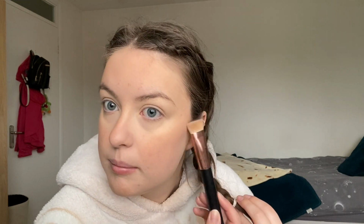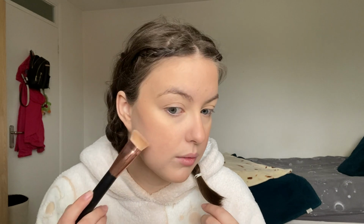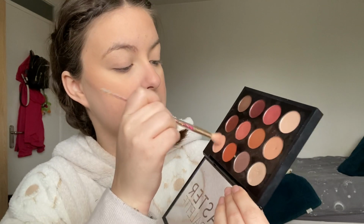I'm just going to place a little bit in the very backs of my cheekbones. I don't really want to put too much. I'm not going to actually do the rest of my face, like the blush and highlighter of it, because I want to match it to the eyeshadow that I choose. First things first, we're going with this really light pink shade over here. Our transition shade today, I think.